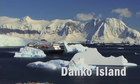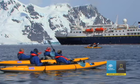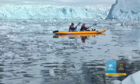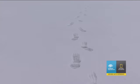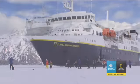We're here at Danco Island and we're about to take the guests out for their first kayak of the voyage. I think there's probably several things that make an expedition different, but the most fundamental is this flexibility, that we have this spontaneity, that we don't have to follow a rigid schedule and have to be at a certain place at a certain time. It really is the experience and knowledge of the captain and the expedition leader that make a difference in the guest's experience, and you don't get that on other forms of ship travel.